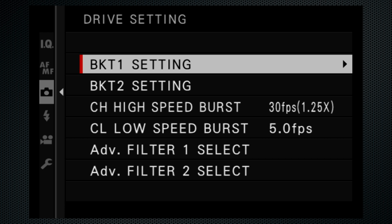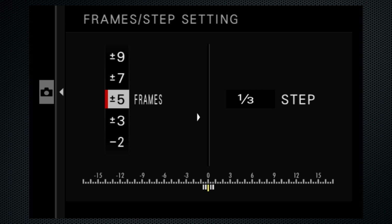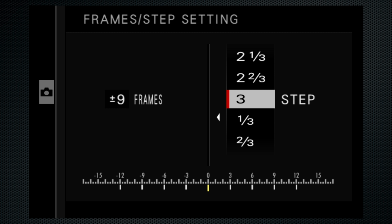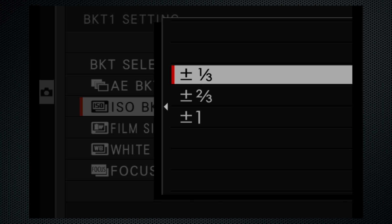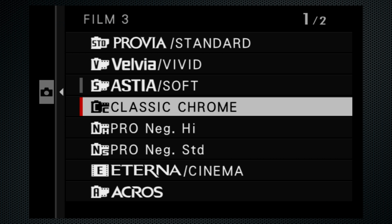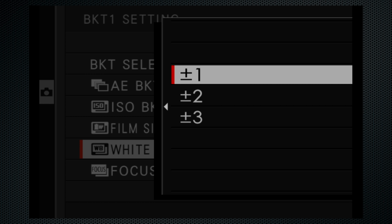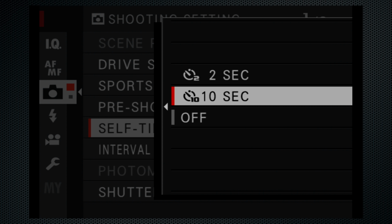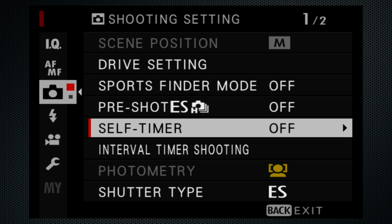There are brackets for exposure, quite extensive, up to 9 images, up to 3 stops. The display below shows the range. Then ISO, 1/3 to 1 stop. Film simulations, choose 3. And white balance with 3 settings. There's a self-timer with 2 and 10 seconds, and the usual Fujifilm Easter egg, use burst mode to take 5 images. The dial also has a multi-exposure mode and an in-camera panorama.